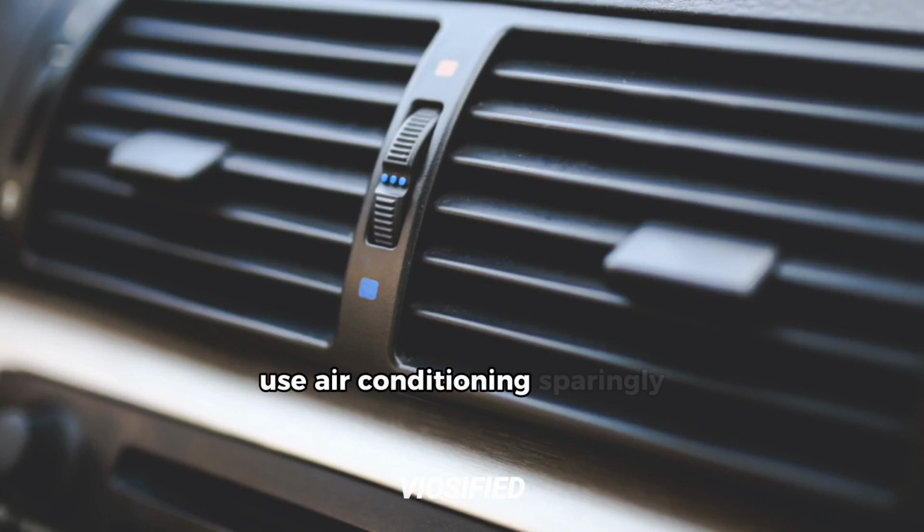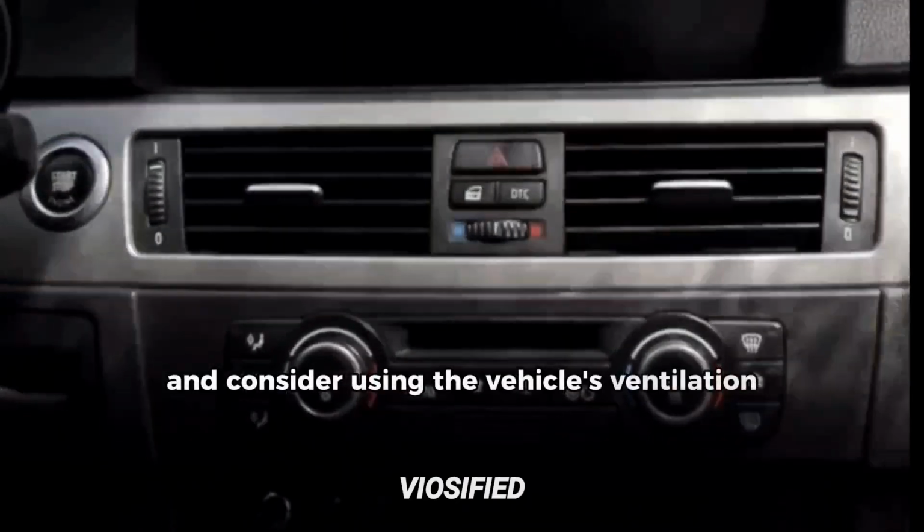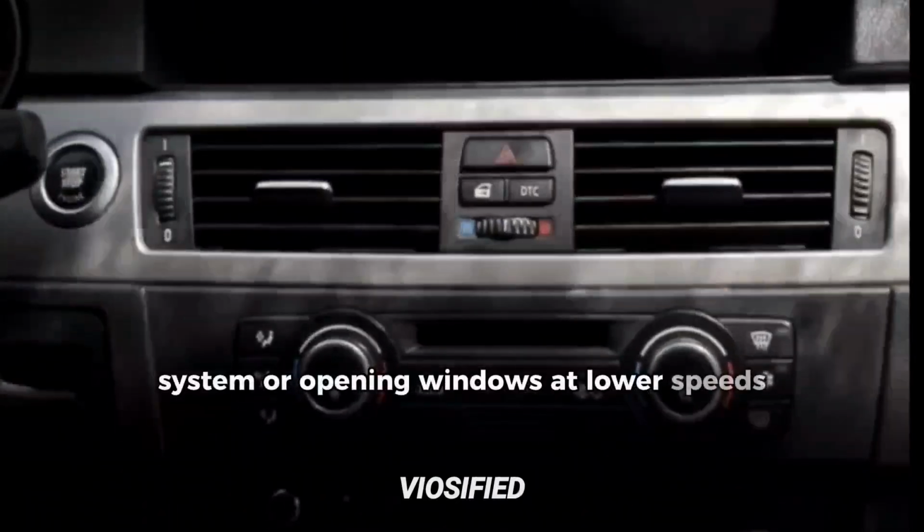Use air conditioning sparingly. Air conditioning puts an extra load on the engine and increases fuel consumption. Use it judiciously, and consider using the vehicle's ventilation system or opening windows at lower speeds.